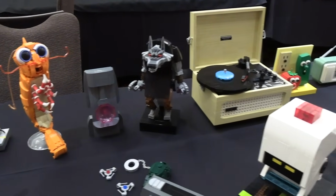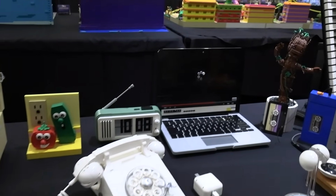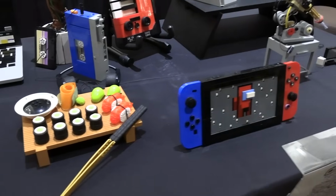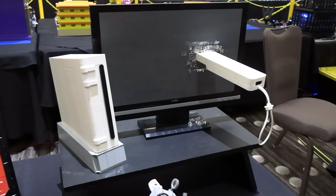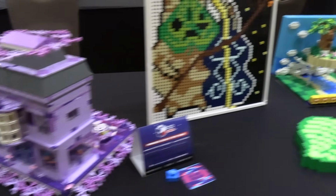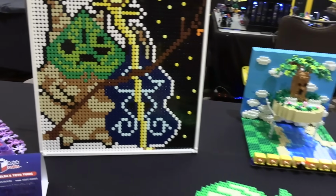Of course, you got to have shout out to Bob and Larry. And then his computer, cooking breakfast. There's just kind of endless incredible builds to take in here, and they all look amazing. You've got the Wii remote and the Wii, which is an iconic one of his builds. Then you got Lavender Haze and Princess Zelda's tunic here.